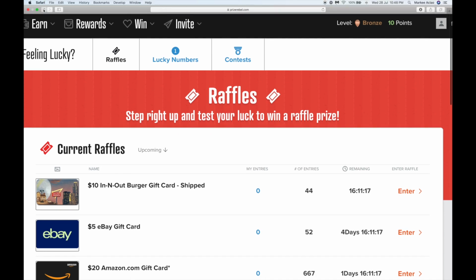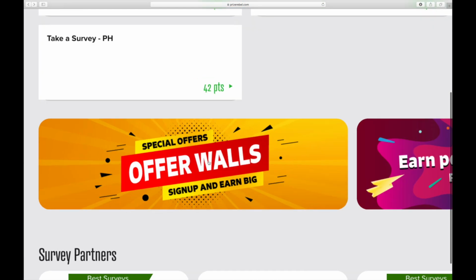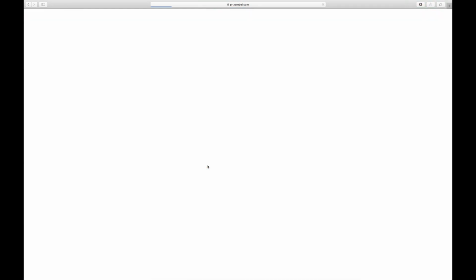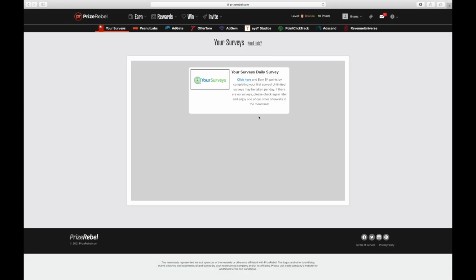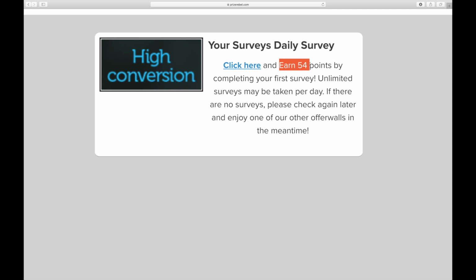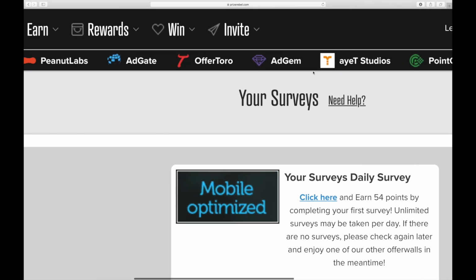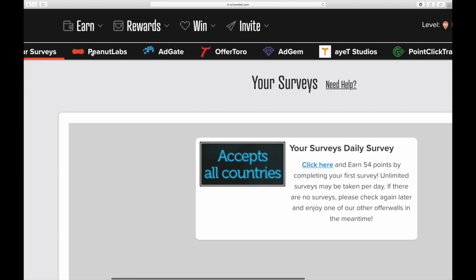And these are the surveys and the offer walls. If you click on the offer walls button, you will be led to this portion of the website where you can begin doing your daily survey, which will gain you points to begin earning. But as you can see from the bar at the top of the page, they have a variety of surveys to choose from. All of these services are provided by various companies.